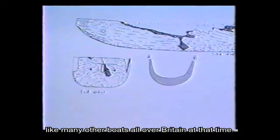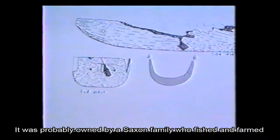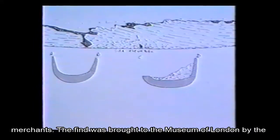It was not a Viking ship, but a small boat used in calm waters, like many other boats all over Britain at that time. It was probably owned by a Saxon family who fished and farmed in the Lee Valley. Ordinary people, not kings, warriors, or grand merchants.